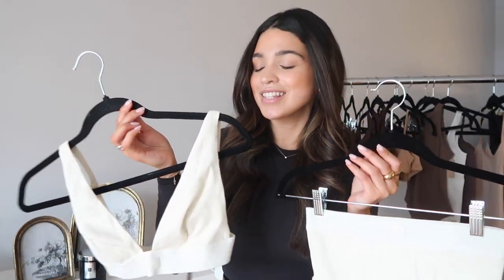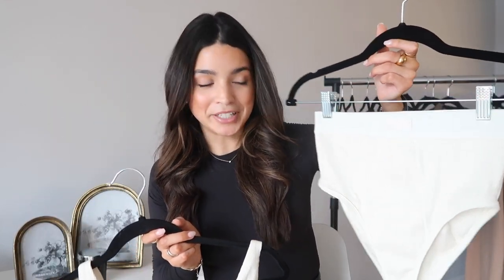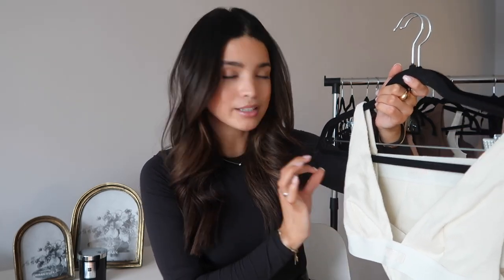So this is the cotton rib plunge bra and the cotton rib briefs, and I have both of these in the color bone. So these are a beautiful kind of off-white color. Right off the bat, I fell in love with the quality of these. I felt like all the little details on it were just beautiful.